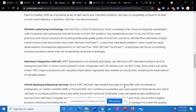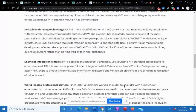VeChain has demonstrated seamless integration with the Internet of Things. eNFT applications can directly and easily use VeChain NFT standard protocol and its enterprise-level API. It is even more powerful when integrated with IoT devices such as NFC chips. Enterprises can easily attach NFC chips to products with valuable information registered and verified on blockchain, enabling the tokenization of valuable assets.